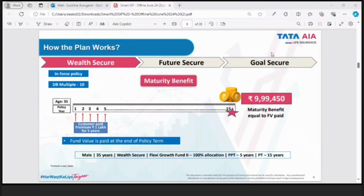Say, for example, the customer dies in the 11th year. As per the feature, what am I supposed to pay him? Sum assured or fund value, whichever is higher. Obviously, by the 11th year my fund value will be more than 10 lakh rupees. So even if the customer dies, the company has no risk. There is a concept called sum at risk. When my fund value is more than the sum assured, my sum at risk is zero. So we will charge accordingly. In this option, the mortality charge will be in a reducing manner.